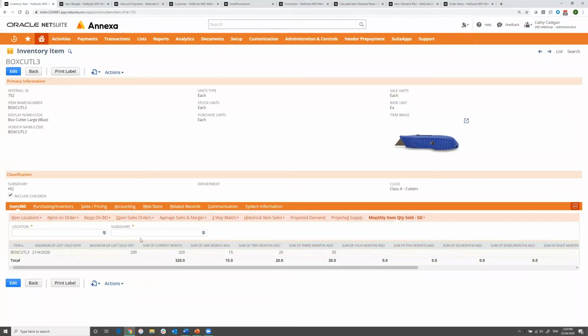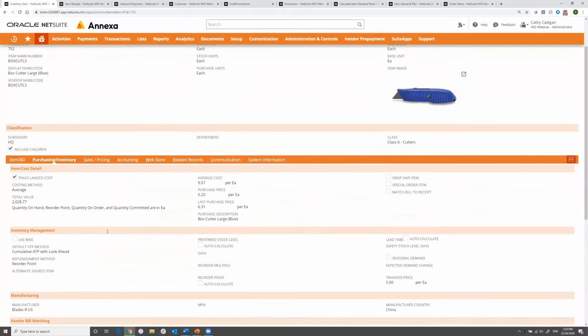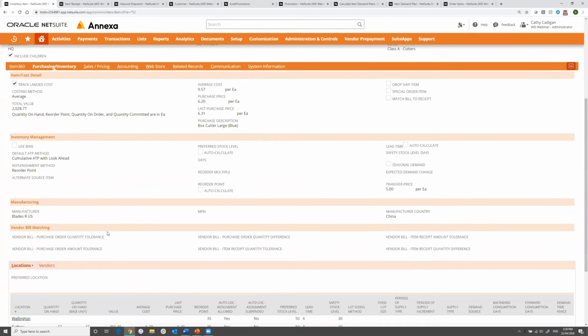Okay. The next one I thought would kick into, given we're talking about costing, is our purchasing and inventory tab. So we've got a little bit of configuration here that we can utilize within NetSuite.